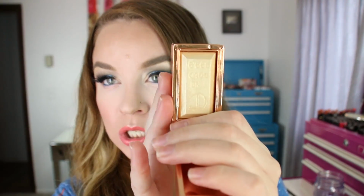Then, alas, I finally got a Charlotte Tilbury Bar of Gold in one piece. I ordered this from Beautylish. They recently got a shipment of these in, and I picked it up finally in one piece. This is the 3rd time I've ordered this product. The other 2 I ordered from Nordstrom's, and they came totally broken. So this is what she looks like.